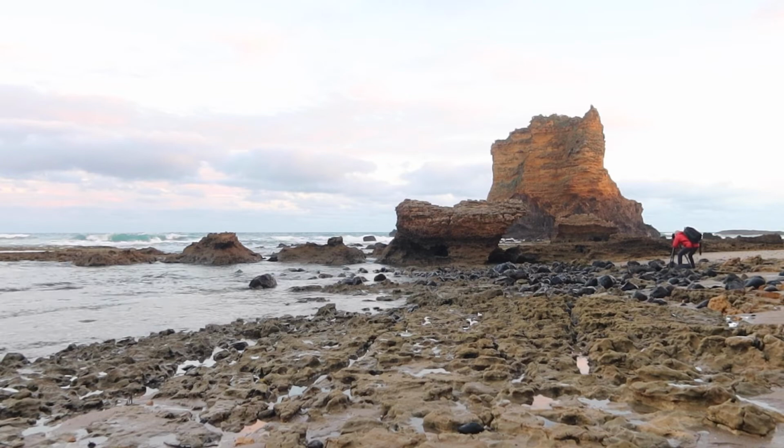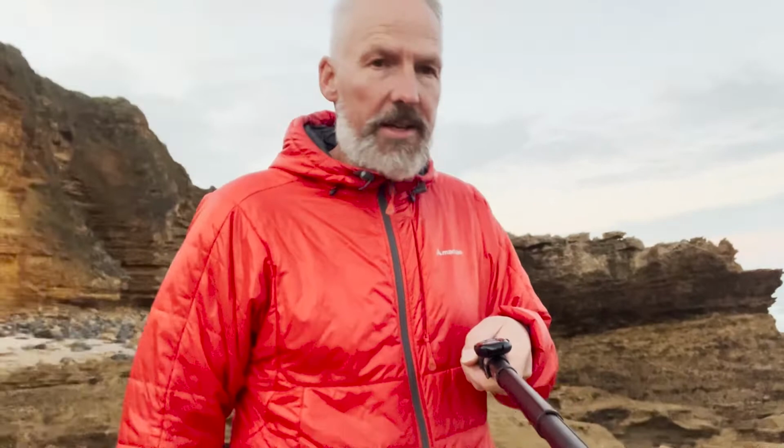Just about wraps it up for this evening. It's been very, very enjoyable, considering I wasn't expecting too much because of the amount of rain that we've had and the cloud which was covering the whole landscape here. But it's opened up, as you can see, really, really nicely, and conditions have been absolutely perfect.